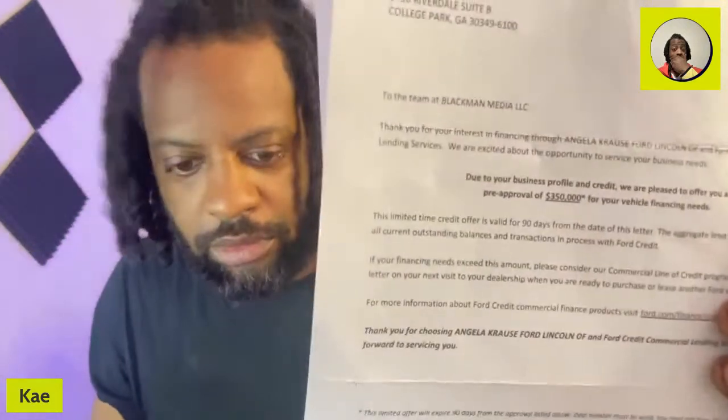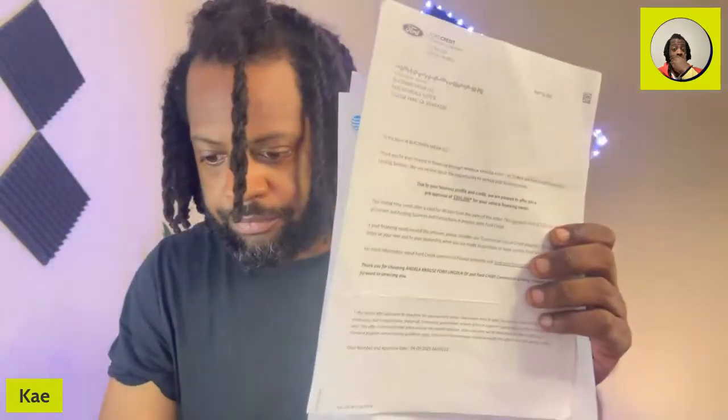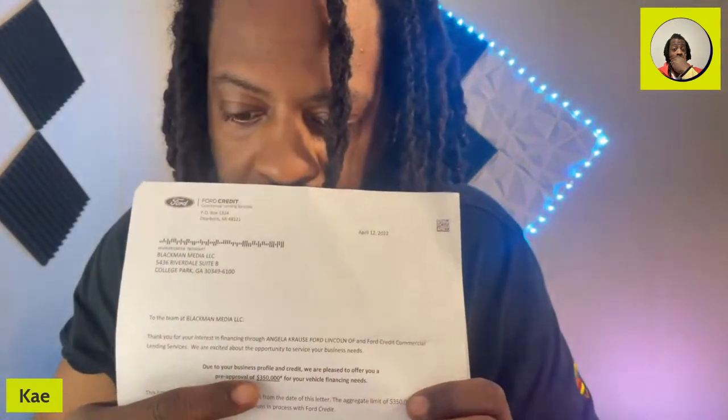Hopefully the screen is mirrored so you can see it, but it's not mirrored. Basically, what this document is showing from Ford is that I got a $350,000 line of credit from Ford Commercial through my business. Let me show you that again. It is backwards. I apologize. I don't have this mirrored.